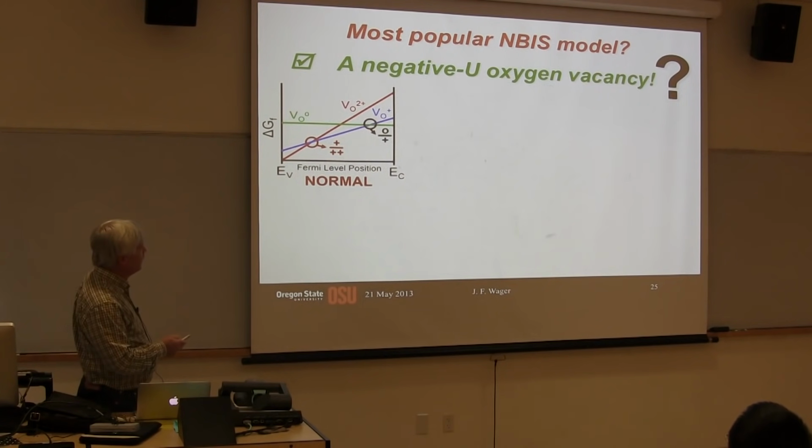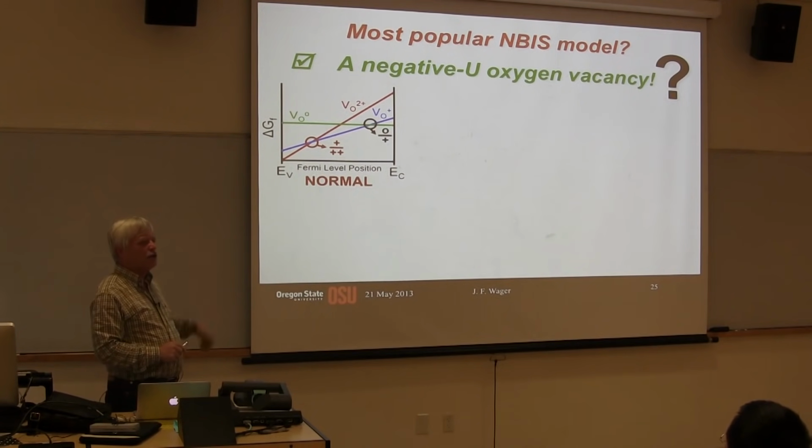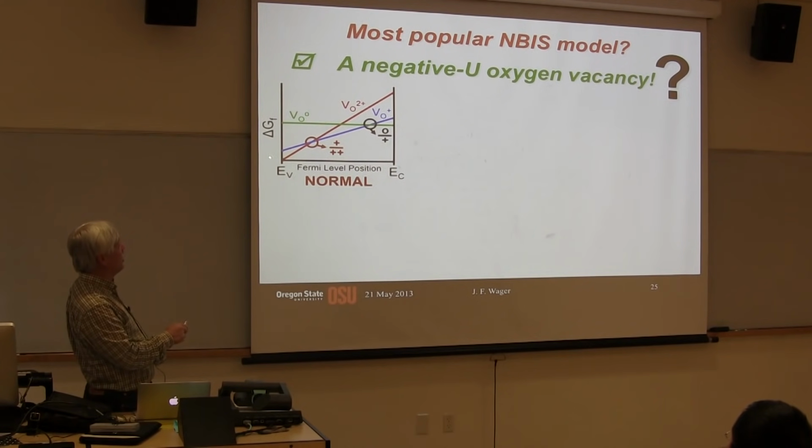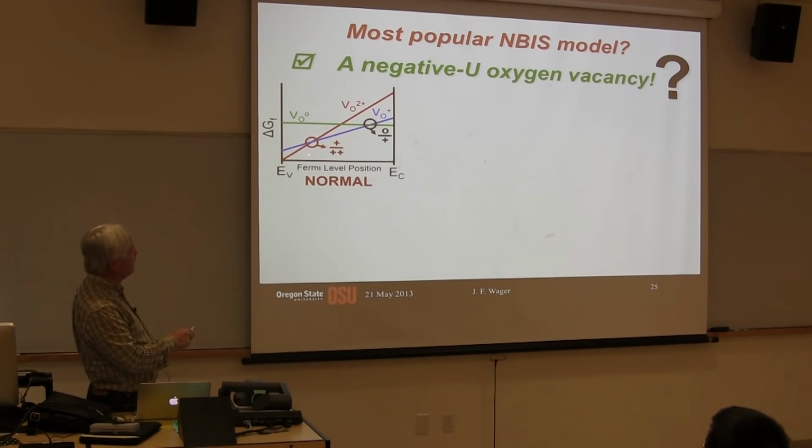If I look at an oxygen vacancy, and if I think about the Gibbs free energy, or just the energy of formation of that, and I think about my Fermi level position, so here's the valence band, here's the conduction band, I'm moving my Fermi level up. It turns out that the energy it costs to create a vacancy depends on where you are, where your Fermi level is in the gap.